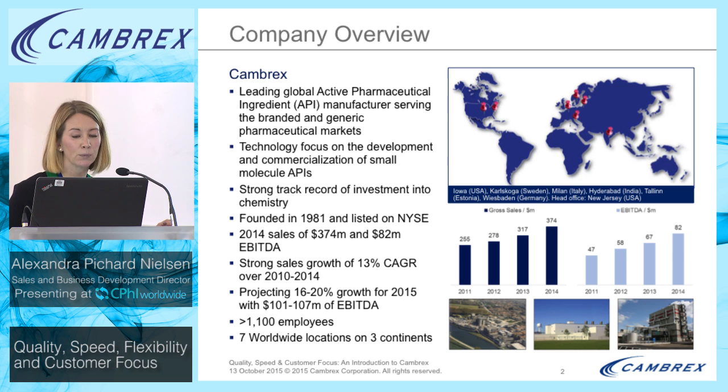Looking at the US on the map, we have our headquarters in New Jersey and a development and manufacturing site in Charles City, Iowa. In Sweden, we have a site in Karlskoga, just west of Stockholm. The Charles City and Karlskoga sites are working on innovator APIs. In Milan, in Italy, we have a site focusing on development and manufacture of generic APIs. Then in Europe, we also have 2 R&D centers, one in Estonia and one in Germany, supporting our business. And the latest addition to our family is the Senora company located in Hyderabad, India.